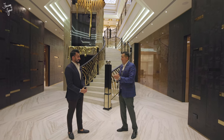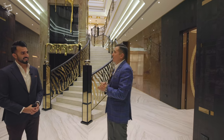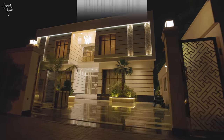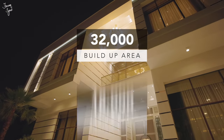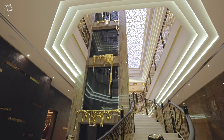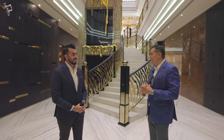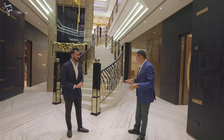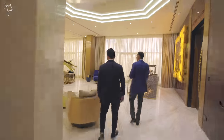First of all, welcome again to probably the most expensive and unique house in Emirates Hills at the moment. This is a 32,000 square foot built-up area set on 18,000 square foot plot. Massive ground floor, first floor with the 6 bedrooms, all en suite, beautifully laid out. And to start the tour, we will move from here to the family living area.